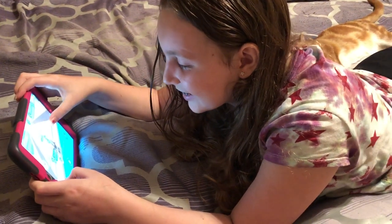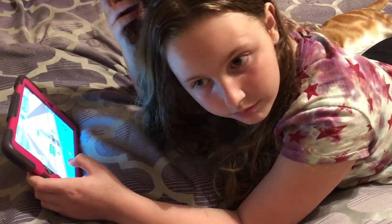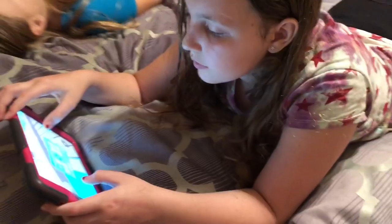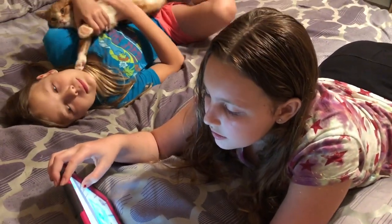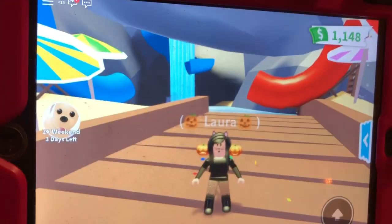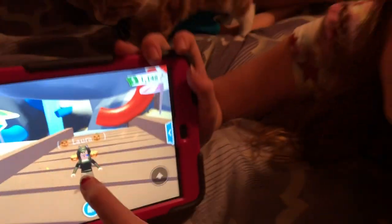Is your hair softer? Does it feel healthier? From 1 to 10, how is your discomfort with your gums? I guess a 0. Playing Adopt Me on Roblox. Your Halloween costume. Mine's a cat, a black cat.